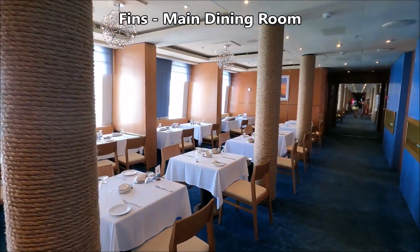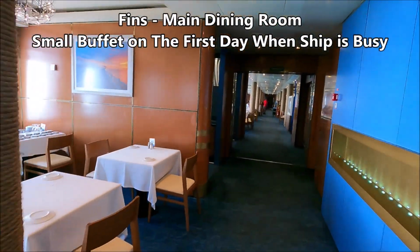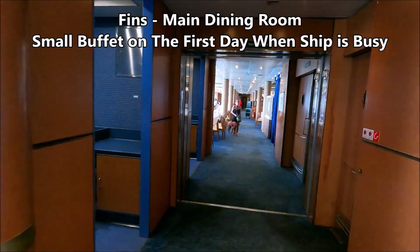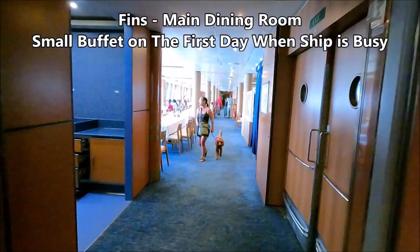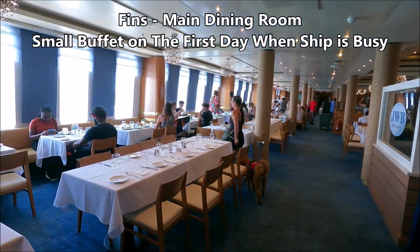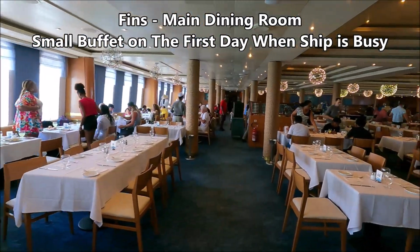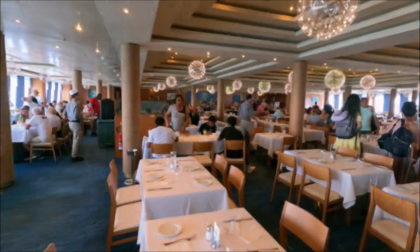So this is the Finn's dining room, and here's where you eat dinner. You can see that they have the table set up with some window views here and there. When you first get on board, they have a buffet set up here so that the regular buffet area isn't as full as normal. They have a secondary buffet here as well, but they only have the buffet here in the Finn's dining room when you first get on board the ship.